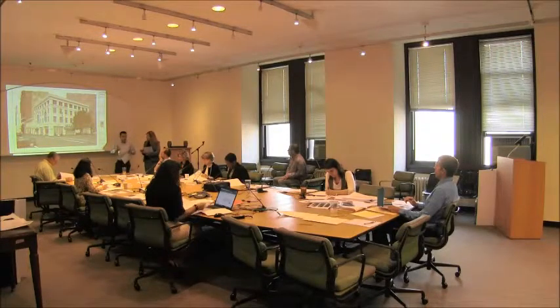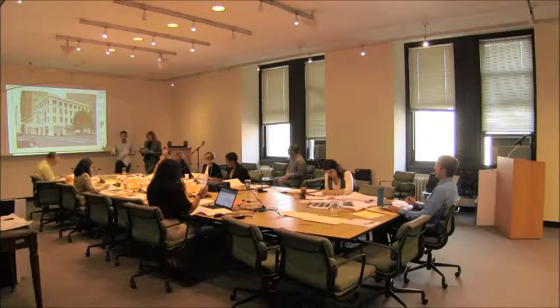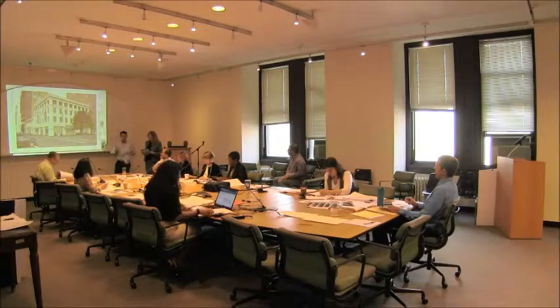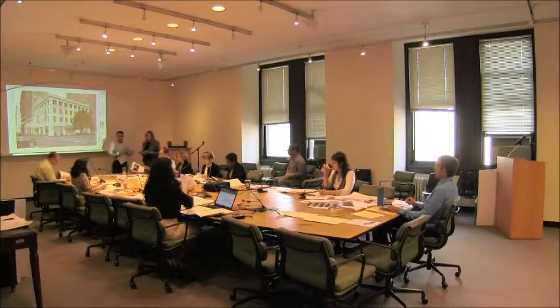We are doing work to just clean up what's out there. The storefront system is rusting, so we want to repaint the storefront system, clean that up to match existing. We want to repair and relamp any kind of lights that are out. Really just cleaning up the existing building architecture. Okay. Thank you.